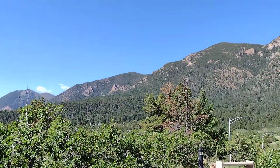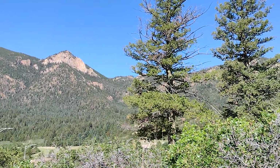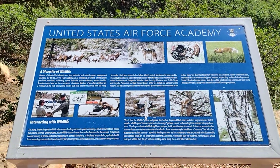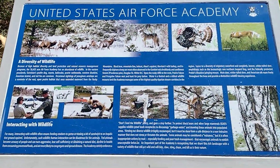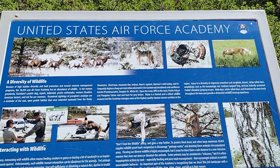An awesome view on the hike to the chapel. This is one of the first lookouts on the trail to the chapel. There's a lot of Douglas firs along the way. And then they like to tout their support of wildlife. You can see the big turkeys. That's what I saw earlier.